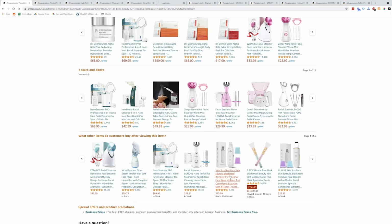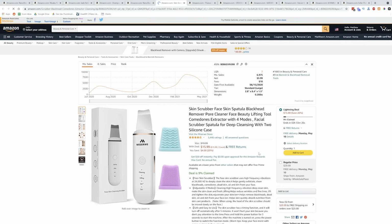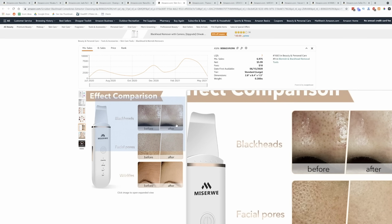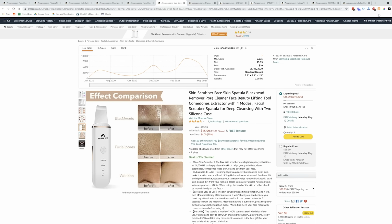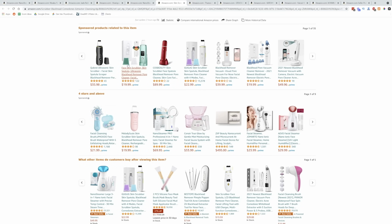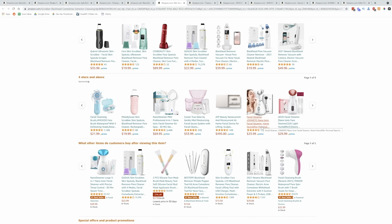Right here, I already found the face skin spatula. I don't even know what that is. Where is this spatula? Okay, so what's this supposed to do? Okay, yeah, obviously it cleans up your face. How much money is this making? $111,000. And you can keep going down the rabbit hole method. Look, there are so many different products out here. So many. Newest blackhead remover, facial cleansing brush, nano ionic facial steamer.